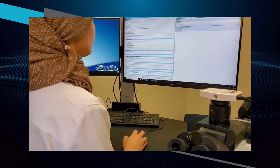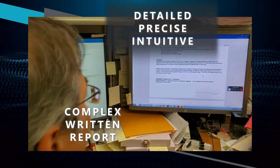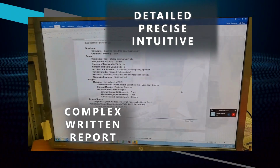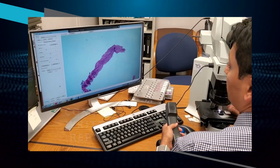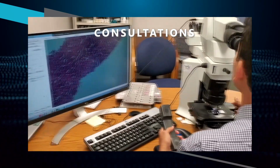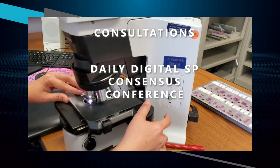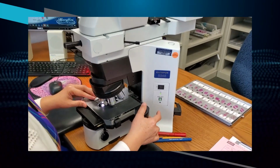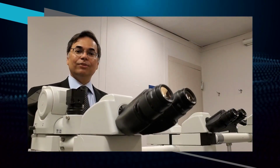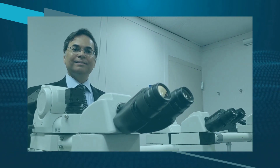Once all the diagnostic elements and clinical findings are woven together to synthesize a complex written report, the final surgical pathology report is electronically signed out and released for clinicians to review. Many cases are double-read in consultations, in addition to a daily digital surgical pathology consensus conference through video conferencing streamed live to sustain high quality, accuracy, and continued medical education. Residents experience this comprehensive sign-out routine every day.